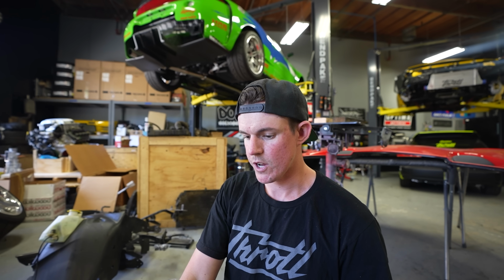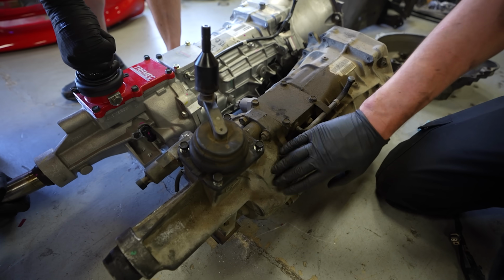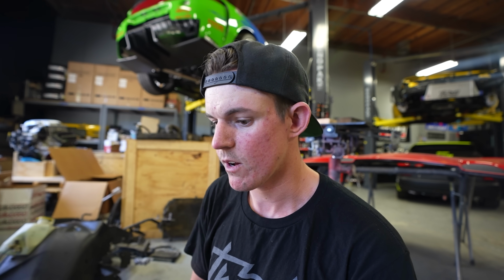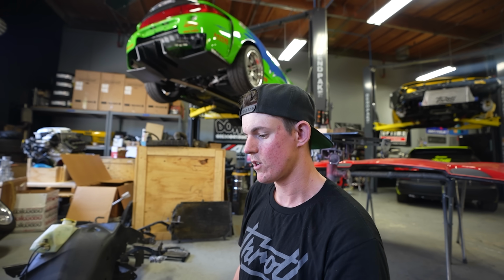So our first challenge is going to be figuring out how we can adapt this. We might have to pull the back extension housing off and run it on our new T56 to make it work. If the drive shaft is not fitting, we might have to use the spline that's in this one in our new one. We might have to open that transmission up. So we'll see. This is going to be the first challenge.